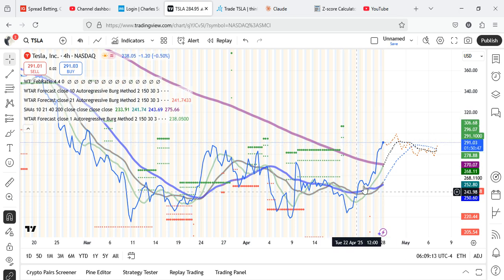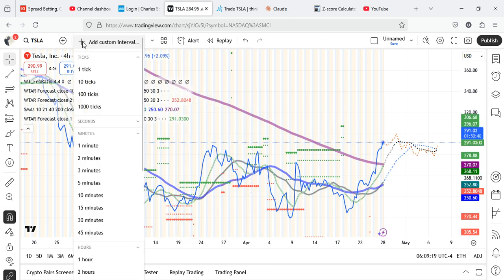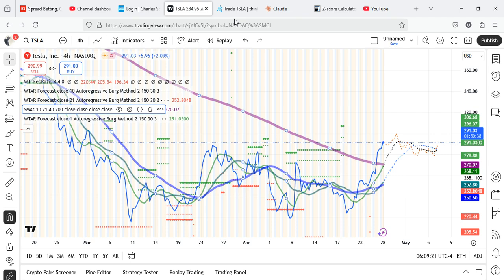So, what else do we need to point out on Tesla? Nothing at the moment. Nothing that I can remember that we need to point out. So let's move on to PONY.